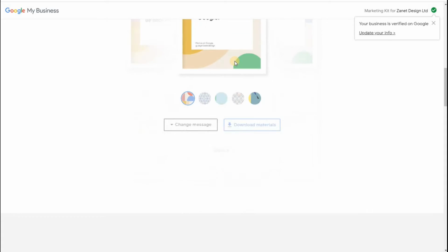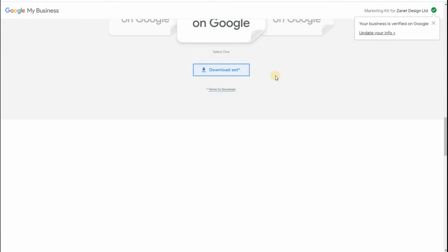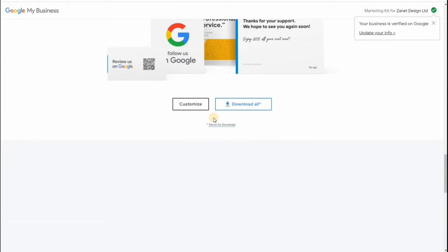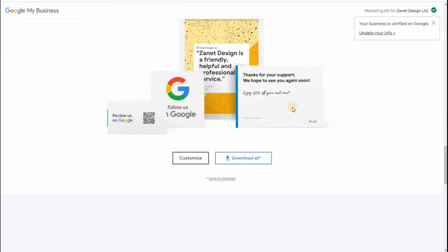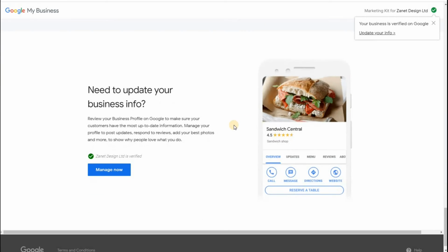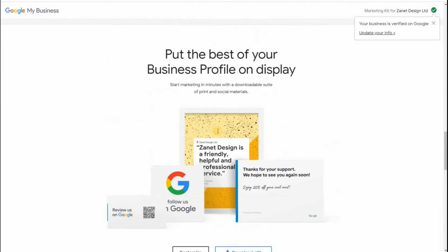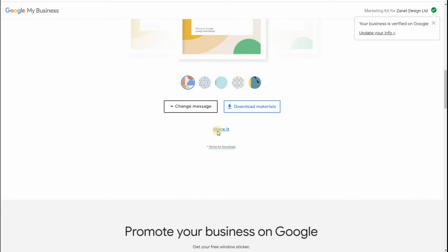And if you go through these things, you'll notice that you can change certain things, but you can also download these and print them off. So if you wanted some stickers for the shop window, if you just wanted to get people to see some of the comments that have been said, or even some posters, then you can download these and obviously share them, some electronically, some for printing.